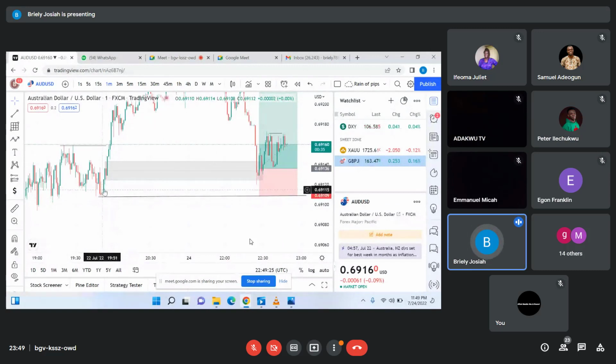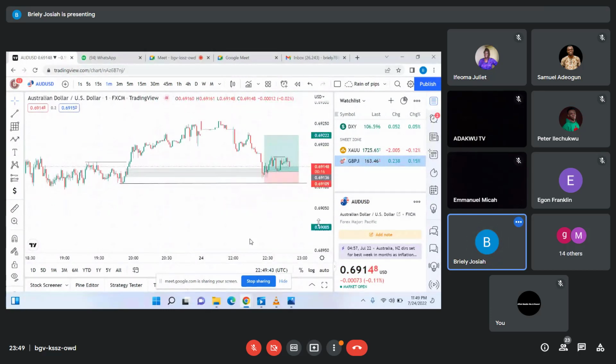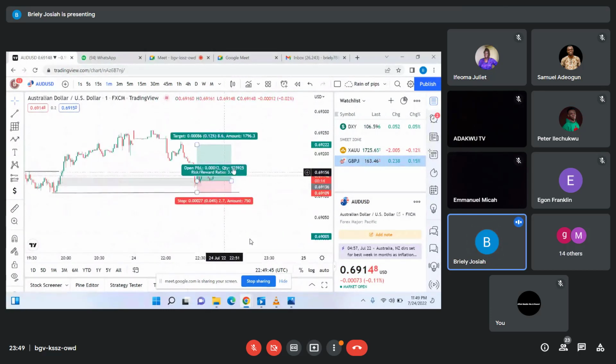So definitely price has mitigated the zone here. There is a mitigation here on the 1 minute time frame, so there's no need for price to come to this point. So your SL is safe around here. That is the invalidation point that I was talking about. So this is for AUD USD.